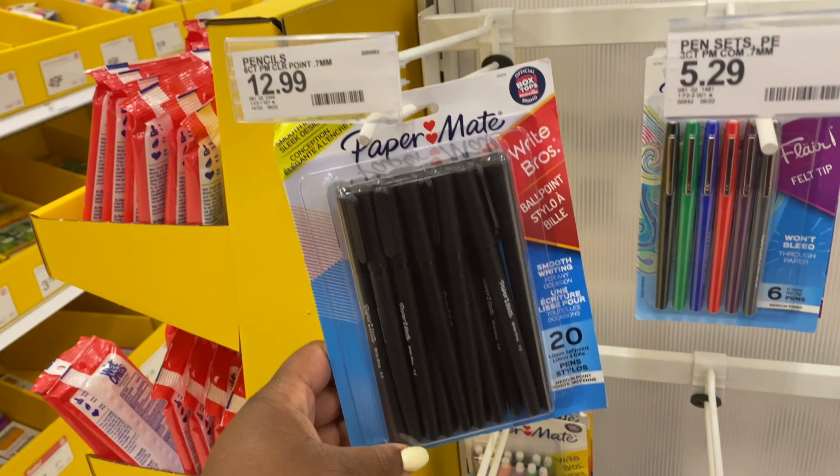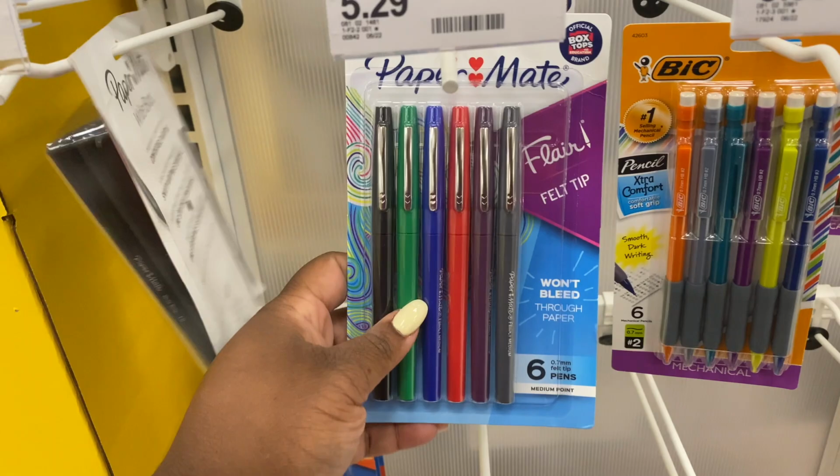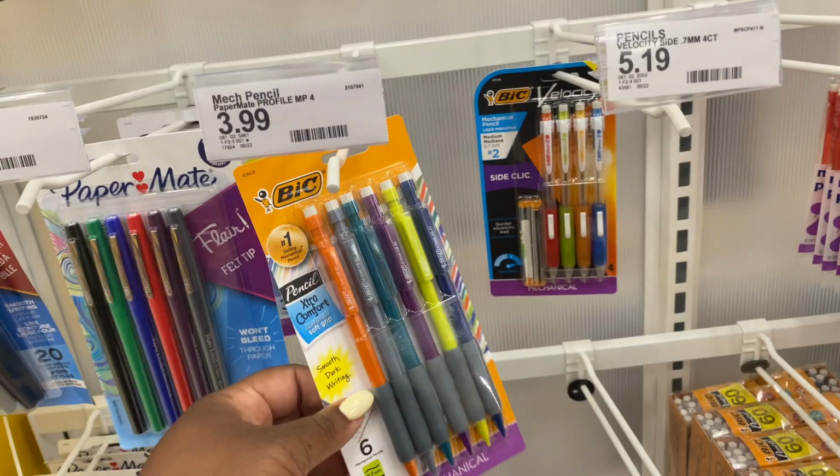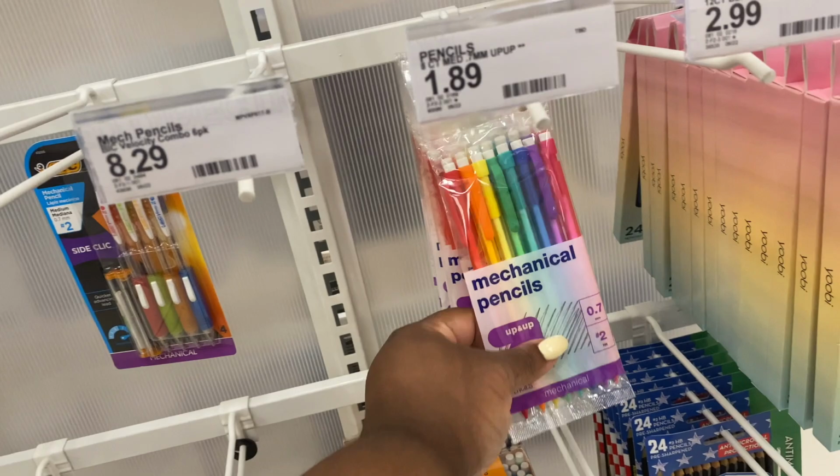They have these right here for $5.29. These right here say won't bleed through paper. Mechanical pencils are $3.99. Doesn't look like these are in the right spot though, because this says Papermate. It says big. They got their brand, the Up and Up brand of mechanical pencils.